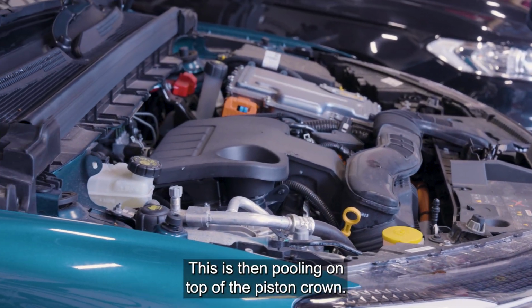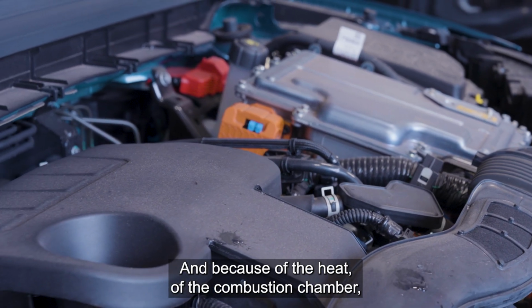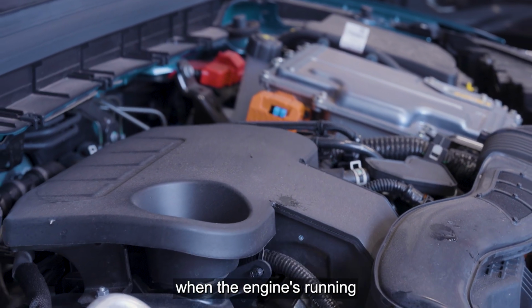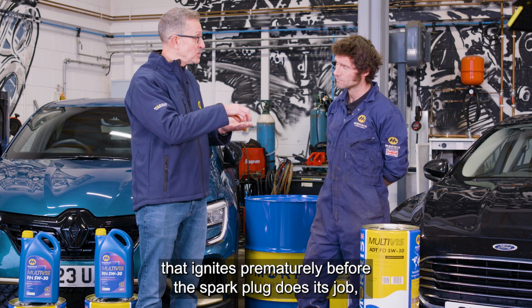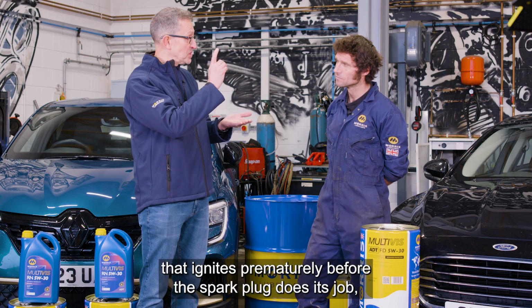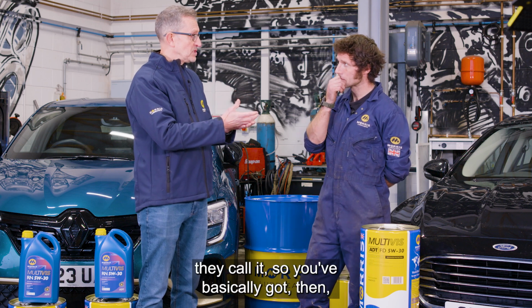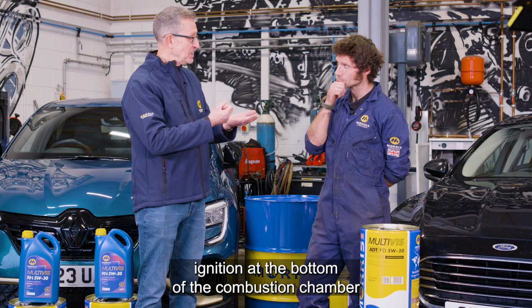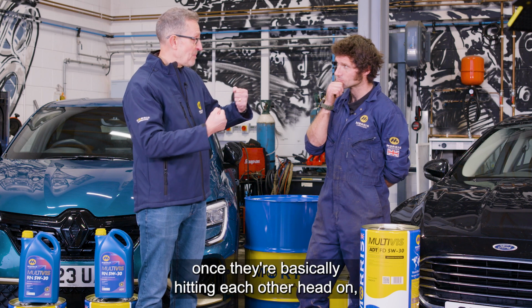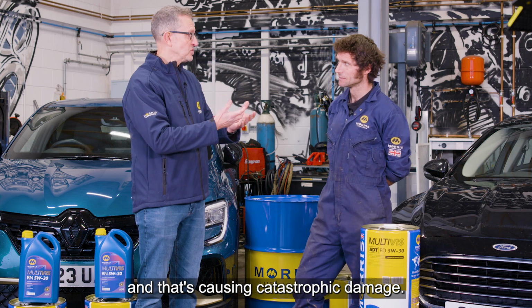This is then pooling on top of the piston crown, and because of the heat of the combustion chamber when the engine's running, as it comes towards top dead centre, that ignites prematurely before the spark plug does its job. Right. So then you've got an uncontrolled combustion event, they call it. So you've basically got ignition at the top of the combustion chamber, ignition at the bottom, basically hitting each other head on. And that's causing catastrophic damage.